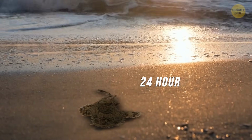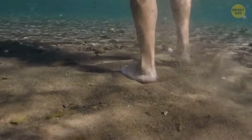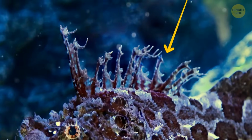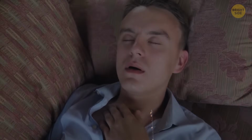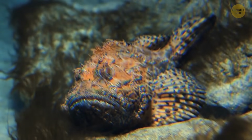Stonefish can survive for 24 hours out of the water. Stepping on one or even handling one won't be that fun. Their dorsal fin spines have extremely strong venom. It shoots out when they get stepped on, and it can lead to paralysis or even heart failure. You'll need help fast. No wonder they're one of the most dangerous creatures in the water, or anywhere.